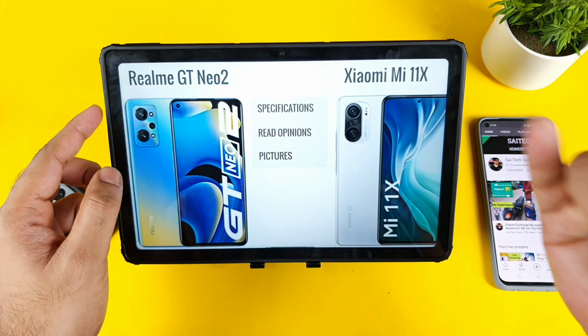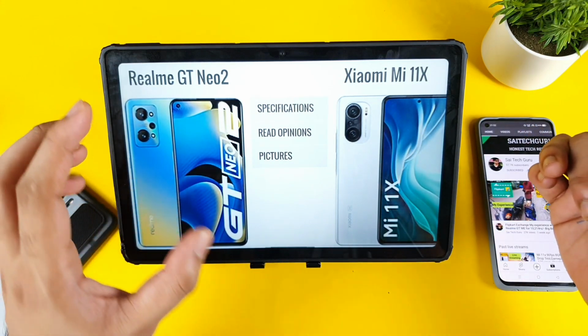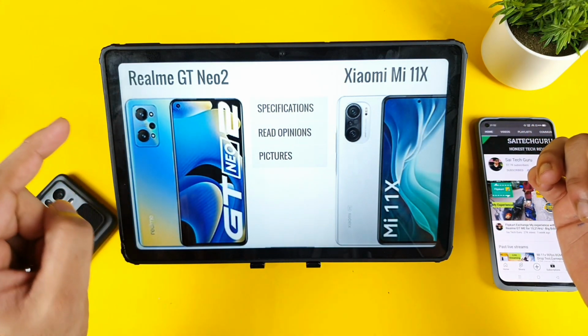So price is the advantage and custom ROMs are the advantage in the Mi 11X device, and for the rest of the things, 5G and battery backup are the highest in the Realme GT Neo 2.